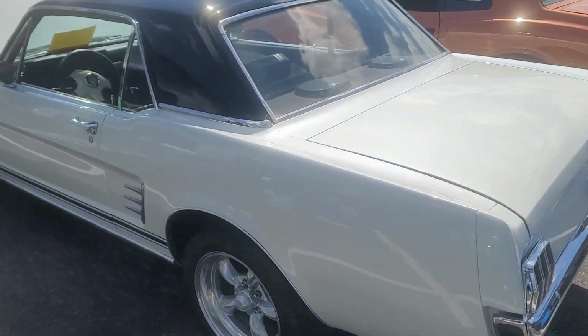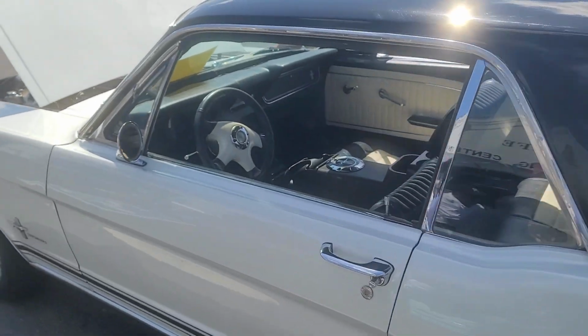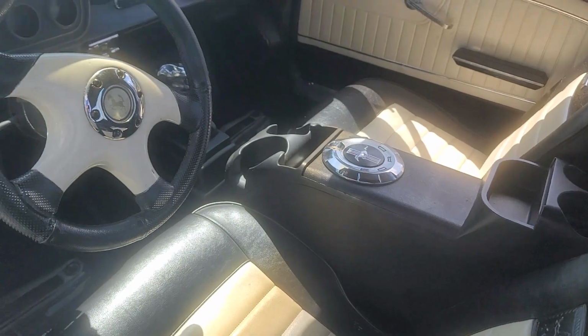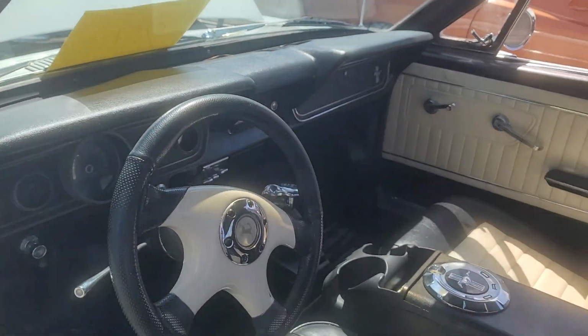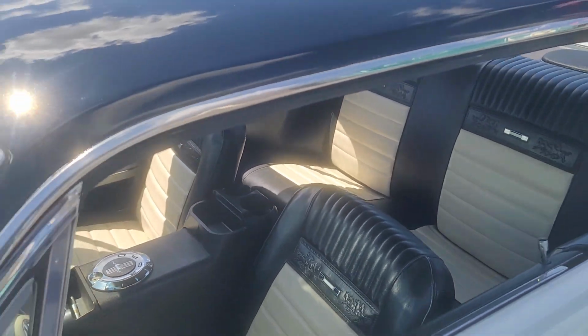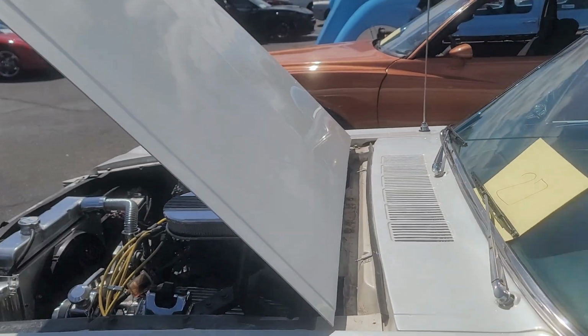All right, and we got this old Mustang right here. Got that tuxedo look. I like that.